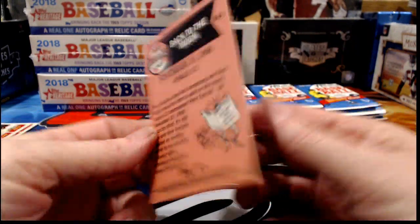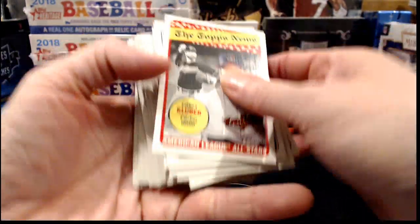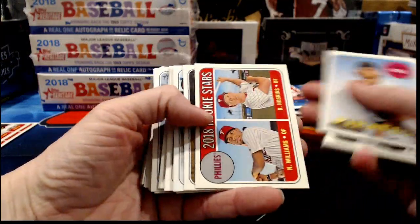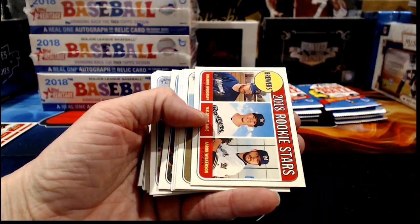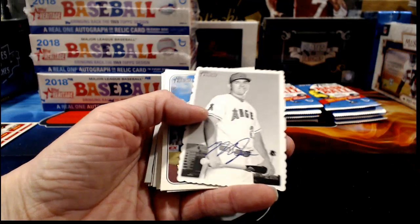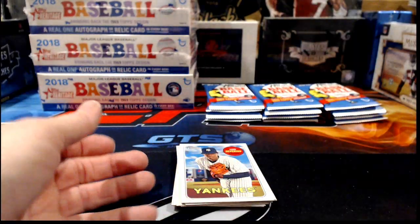News flashbacks. This is one of the cards I was talking about that we'll set the whole group of those aside, and then at the end of the break, the entire group of those will be awarded to a single team at the end. There's a little Mike Trout parallel with the facsimile signature.